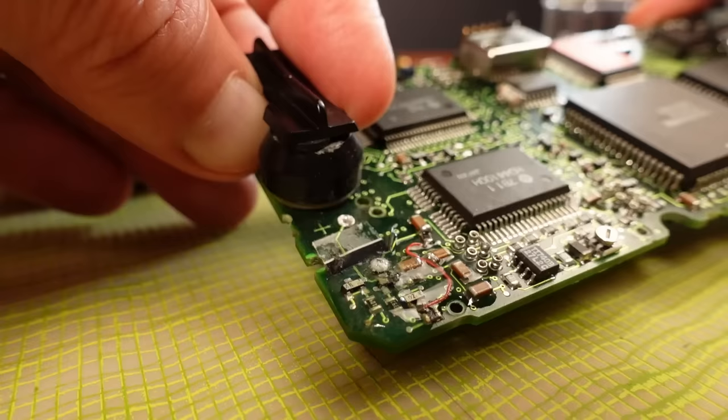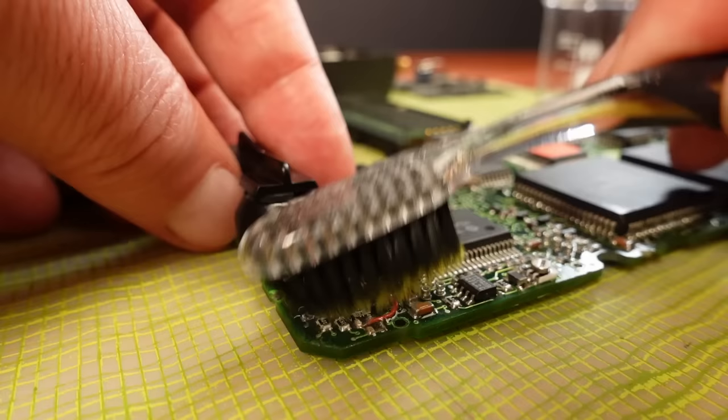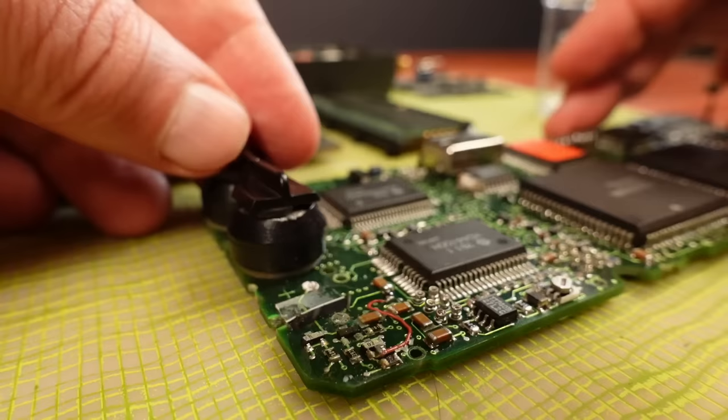I have some white vinegar here to clean this small corroded area in the corner. The acid in the vinegar neutralizes the chemical corrosion coming from the battery. I'm going to leave this vinegar on here for about 20 minutes so it can do its thing.